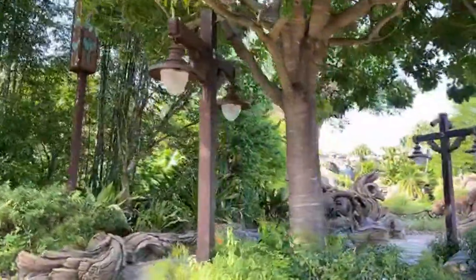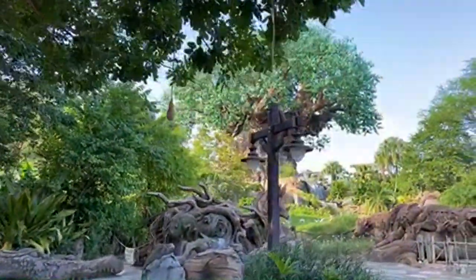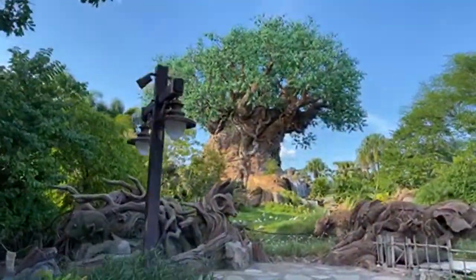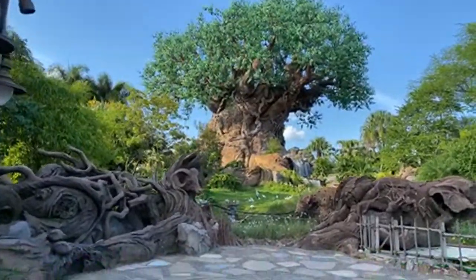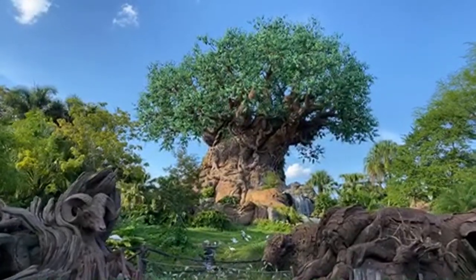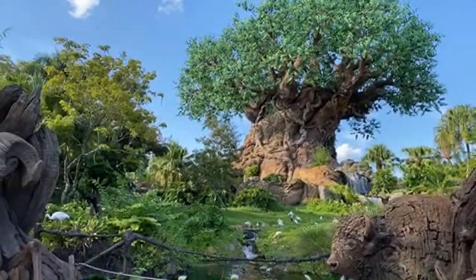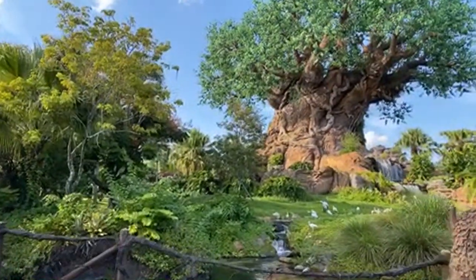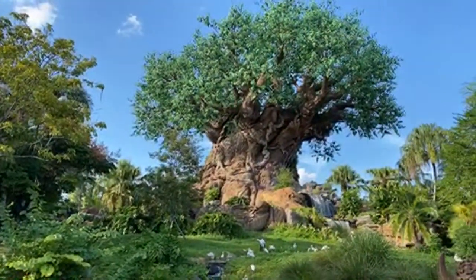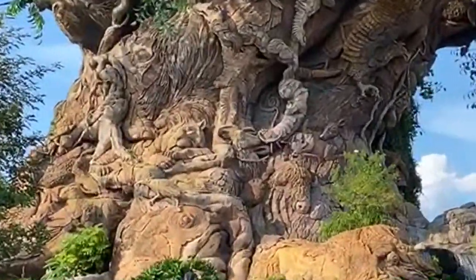Okay, here's the tree. We made it. And you're still with me. I'm glad you're still with me. Here we are. Tree of Life, so beautiful. Isn't it so great? And if you look closely, you'll see that there's animals carved in the tree.